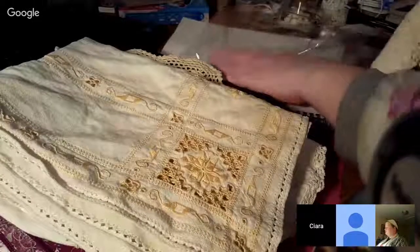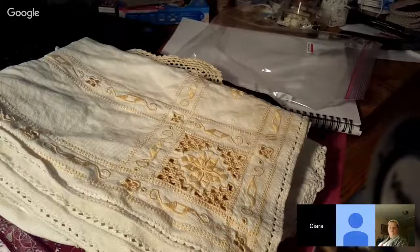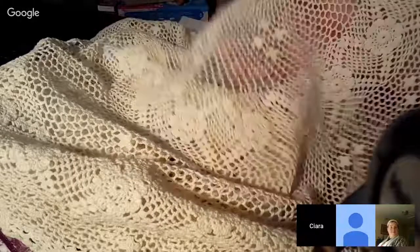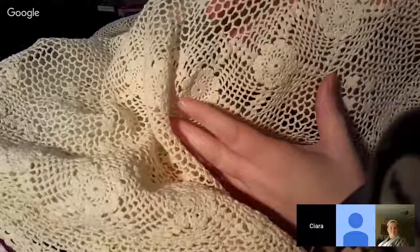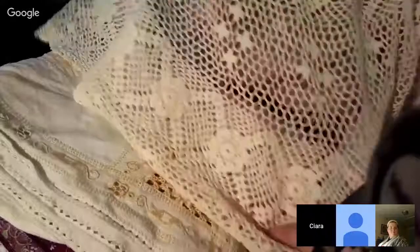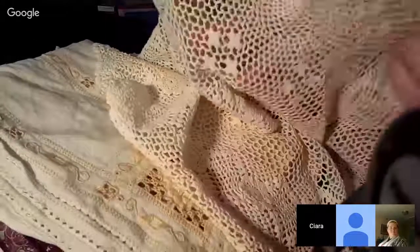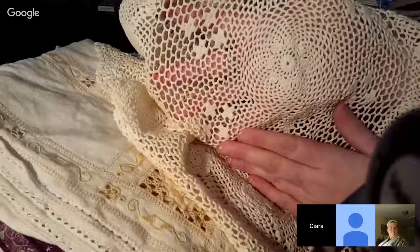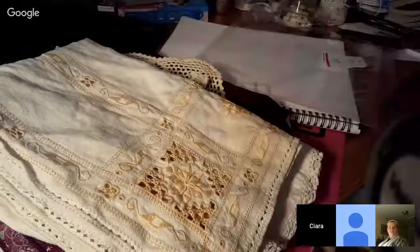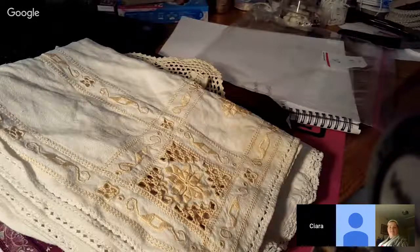And then last but not least is this big crochet tablecloth. And this one has these flower designs on it, which is really pretty. And then it also has that at the edge and in the middle. Really sweet. It's like one gigantic doily. Yeah, it's just like a huge doily, like a side table doily. So it's really sweet. And so that is the last lot, number 11.